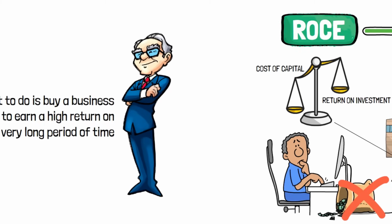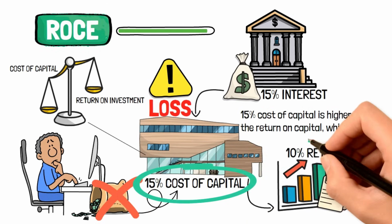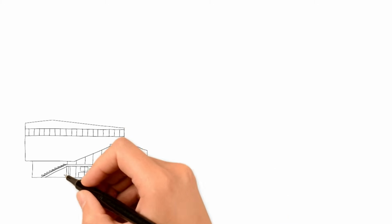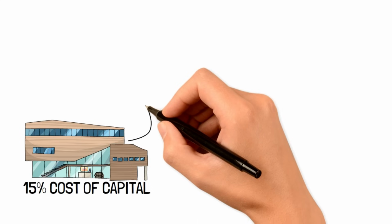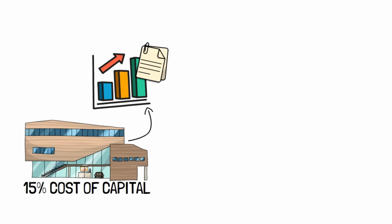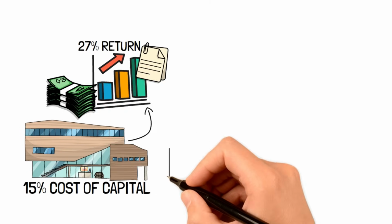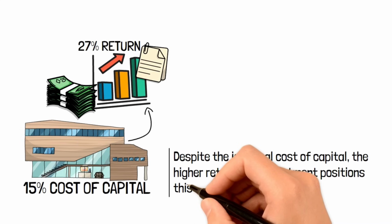When you stop and think about it, it's rather simple. Remember the last company with a 15% cost of capital and 10% returns? Let's switch things up by using a different company. Here, let's imagine the new firm has the same 15% cost of capital as the previous one, but possesses a more efficient business model with a superior product and increased pricing power. If they play their cards right and reinvest at a 27% return instead of 10%, it'll almost instantly become a wealth-generating entity for investors. Despite the identical cost of capital, the higher return on reinvestment positions this company to create wealth over time.